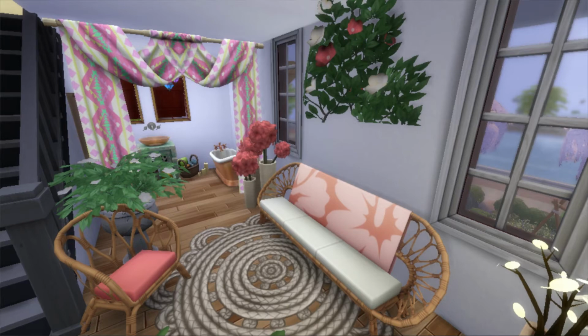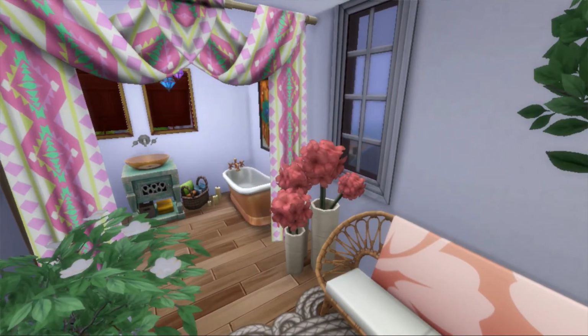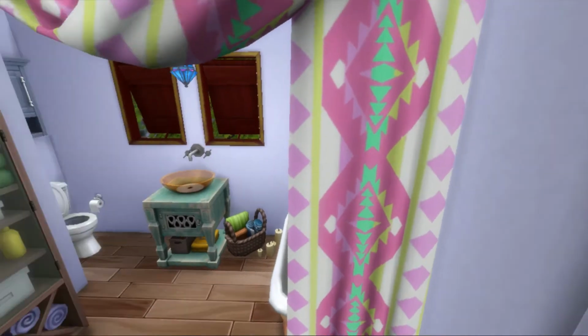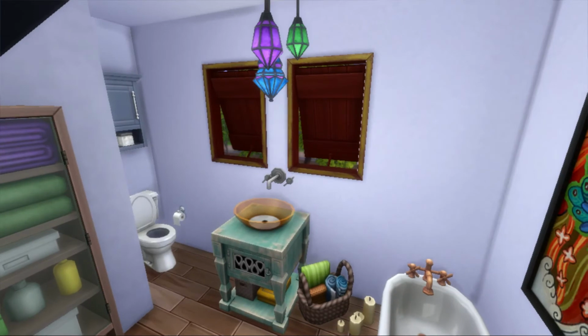I contemplated actually doing an easel downstairs in the backyard as well, and that is something that whoever is interested in downloading this house, which is up on the gallery, this has no CC at all. It's all the hidden objects that we recently received. That's basically what's in there, and if you guys are interested, you can probably put the easel downstairs as well and convert the space however you like, really.